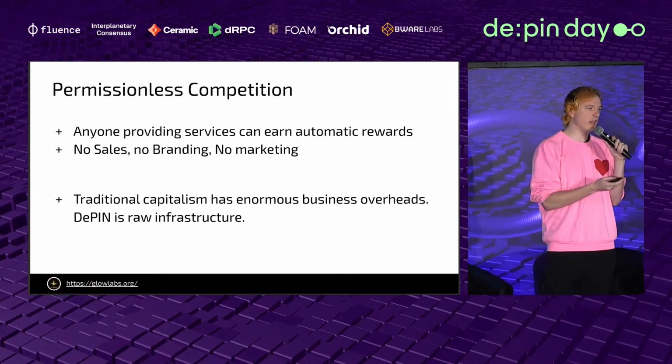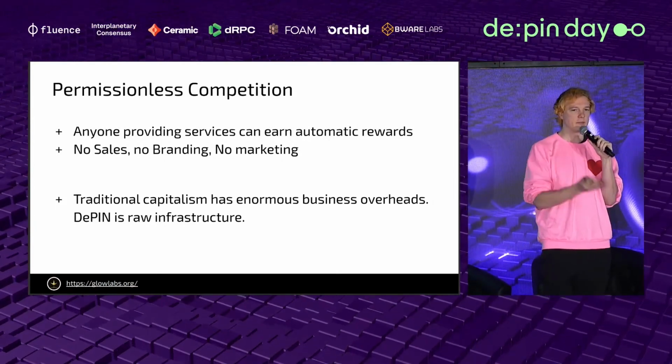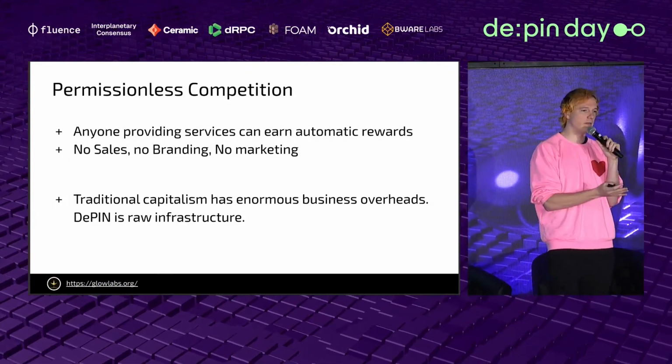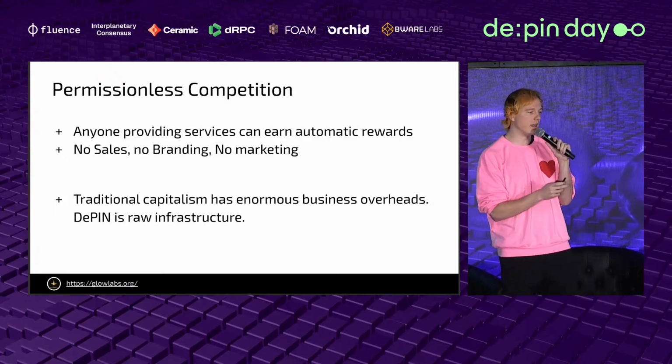Traditional capitalism has enormous business overheads, and DePIN just cuts past all that. They say the protocol will worry about the business overheads. You provide the infrastructure, and you be really good at optimizing infrastructure.